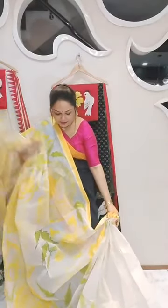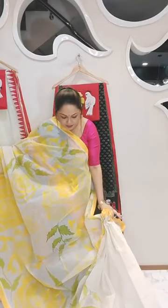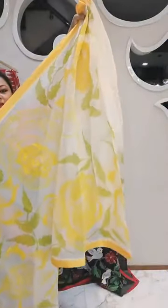Painting. These are all hand painting. This is not printing. These are all hand paint. Freehand painting sarees. Simple designer cotton sarees, but very heavy. These look very smart on wearing. And summer, you know, you will love wearing these cottons. Summer cottons from Bengal.